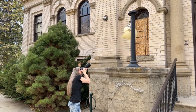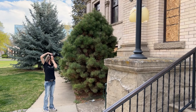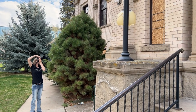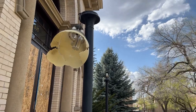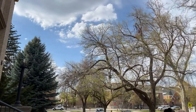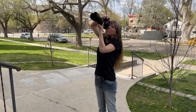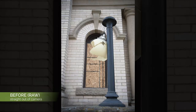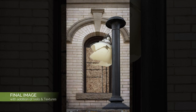So one of the first things that jumped out at me was this broken lamp. I love how it shows the contrast between elegant traditional architecture and decay. And that's something that I'm focusing on in this project, in telling the story of the different regions I visit in Idaho, because things are changing so fast. And I want to make sure that I capture specific aspects of history before they're gone.